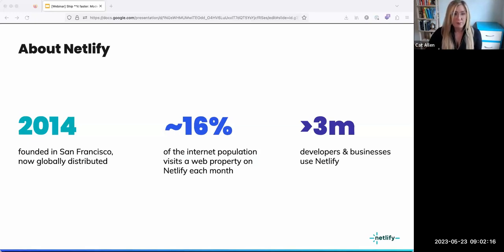So what does Netlify look like by the numbers? Netlify is a global organization founded in 2014 in San Francisco. Roughly 16% of the internet population visits a web property on Netlify each month, which is where the data we're going to show today is derived from. And over 3 million developers and businesses use Netlify to help them ship faster and build better digital experiences.